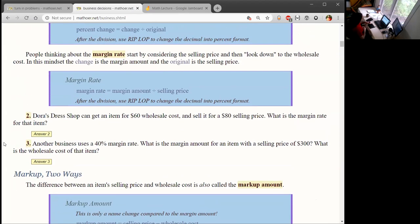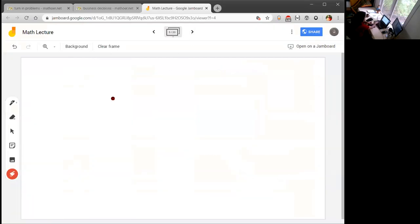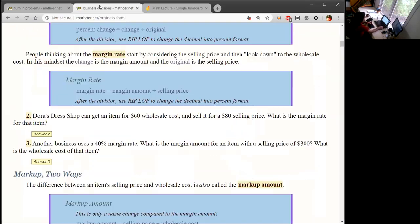Okay, number 3, another business uses a 40% margin rate. What's the margin amount for an item with a selling price of $300? And what would the wholesale cost of that item be? So let's actually do this one on the board because it's not quite as friendly for mental math as 20 over 80.